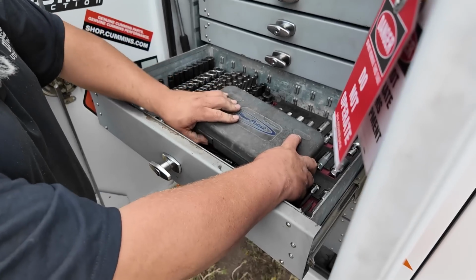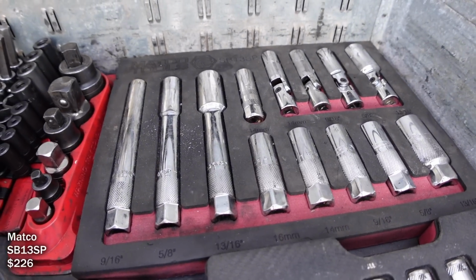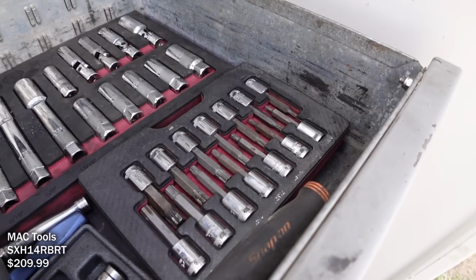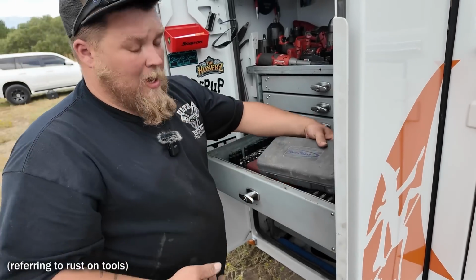Spark plug sockets, I don't use those a ton, but we do work on some gas engines. These are nice to have. These are the RBRT Allens from Mac. Okay. You ever run into issues with rust and stuff? On my old truck it was bad.